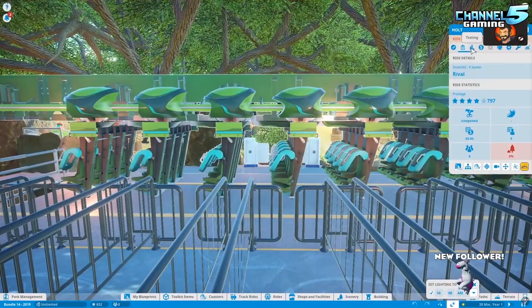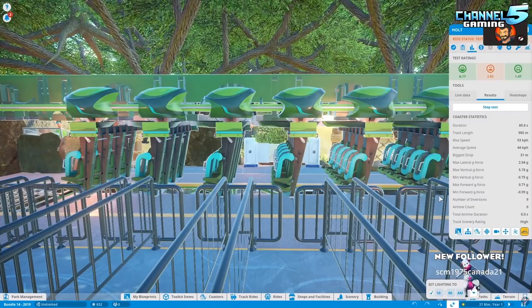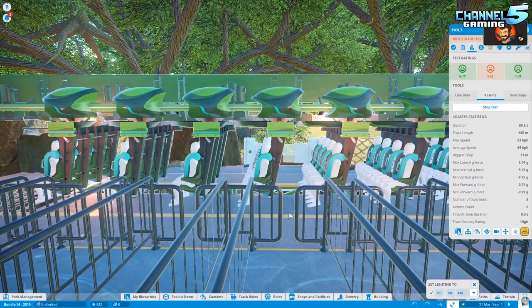All right. Inverted four-seat to rival. SCM with the follow, thank you. From Canada, a fellow Canadian in the house. Wow. Coaster stats: 1,000 meters in length, 9 inversions. This should be a looper.